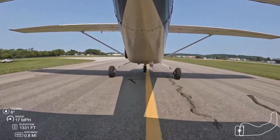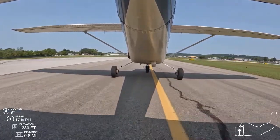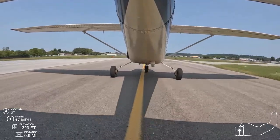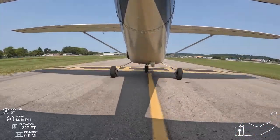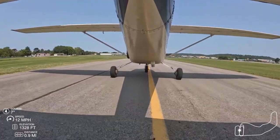Tower Skyhawk 7569 Golf on the west ramp, ready to taxi with the AWOS. Be in the pattern for a little bit, then east practice area. 7569 Golf, Springdale Ground, runway 18, taxi via taxiway Alpha, altimeter 3014. 18 via Alpha, 3014, Delta. Correction. Skyhawk 7569 Golf.